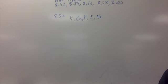I will say that the fluorine electron is very hard to remove, so it has a high ionization energy. It has a Z effective of approximately 7, has 9 protons and only 2 shielding electrons in the first energy level. Plus the fluorine electron that is being removed is in the second energy level, which is closer to the nucleus than the third or the fourth energy levels of potassium, calcium, and phosphorus.